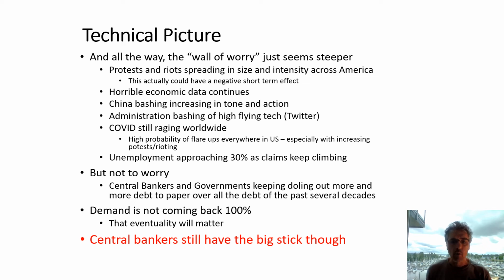All along the way here, we've had this wall of worry, and we're adding to it. And this week we added to it with these protests and the riots that are starting to spread, both in terms of size and intensity all across America. I counted something like, I think, 40 cities, and that was the ones that were easily identifiable. It could have been as many as 50 or 60 easily.